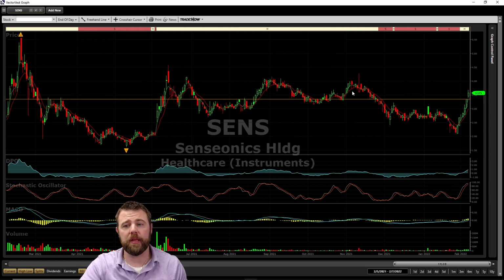Just to quickly go over my graph layout, if you're not familiar with it, if this is your first time, first and foremost, welcome, but let's go over that together here. What we're seeing is the price shown in candlesticks. You have a 3 and 8 exponential moving average, which shows short-term momentum. Below there, we have the DPO, or detrended price oscillator, stochastics, MACD, and then volume at the bottom. With Senseonics, we have had that sell-off ever since about the beginning of November, just like most stocks out there in the market.